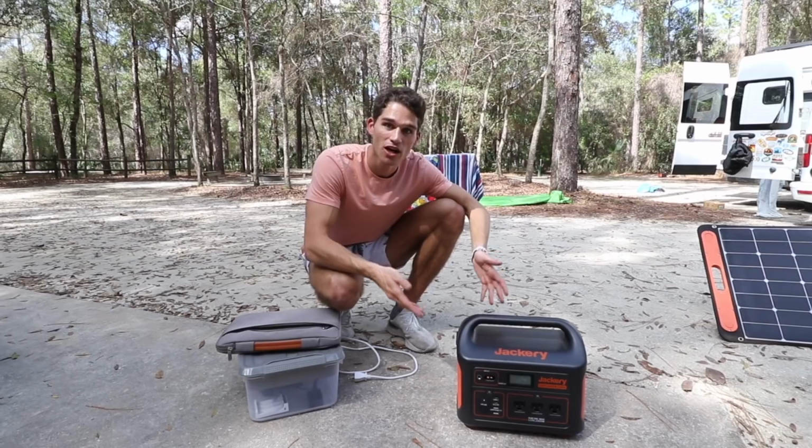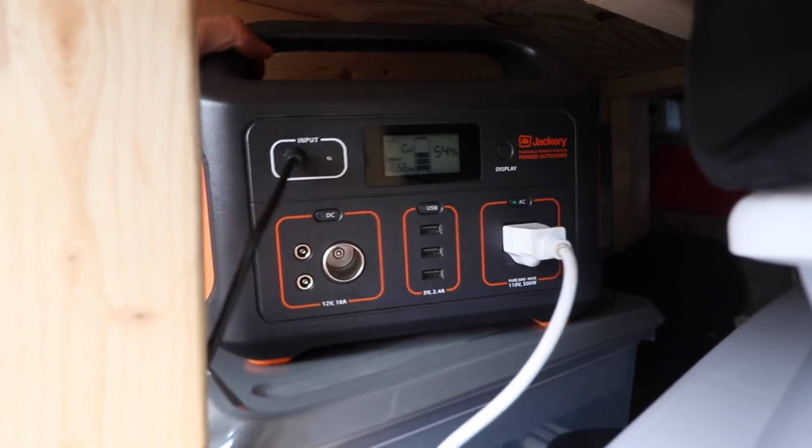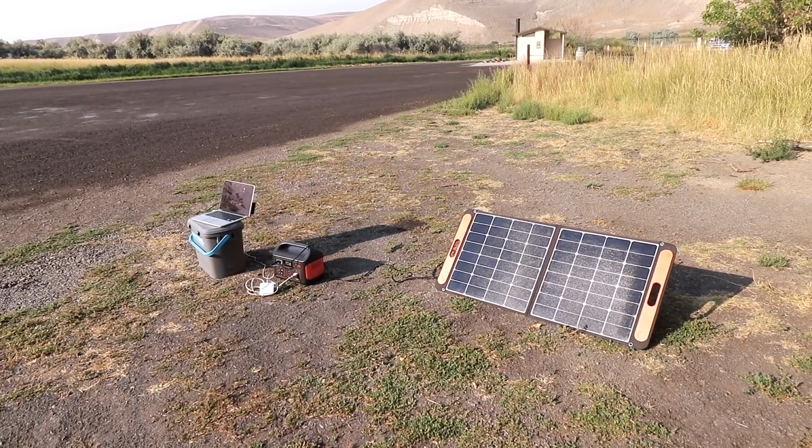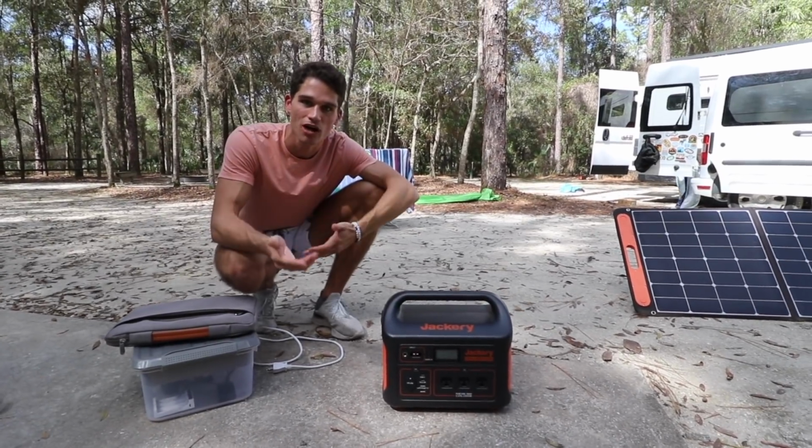You're probably wondering, how do we charge this bad boy? Well, we charge it while we're driving. We can use a solar panel over here, and we only use that when it's sunny out. And then another option is bringing it into a friend's house or a coffee shop to charge it there.